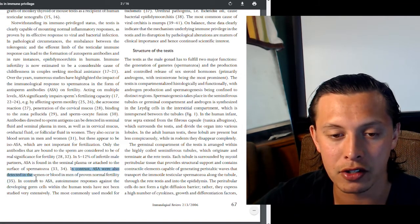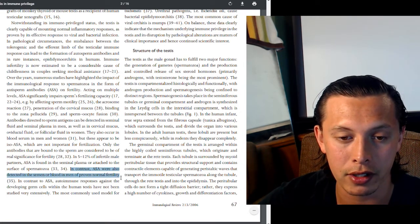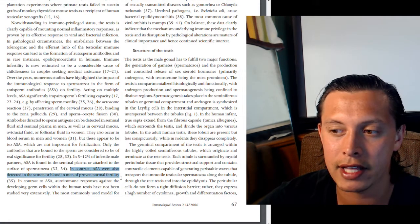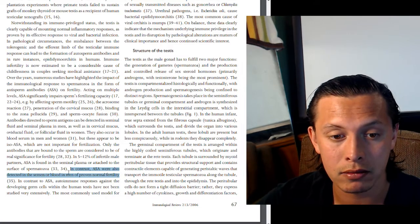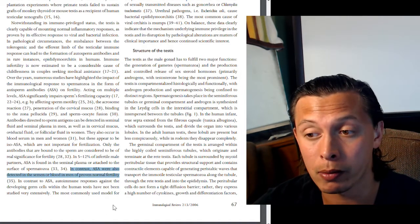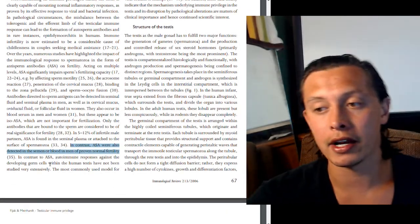Oh wait, in contrast, autosperm antibodies were also detected in the semen or blood of men of proven normal fertility. So I wish they would have left that in. I wish they would have given me the percentages for the normal men, but they decided not to do that. So maybe, yeah, I don't know.